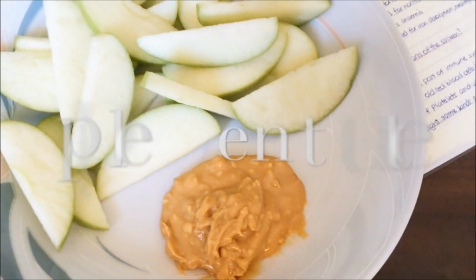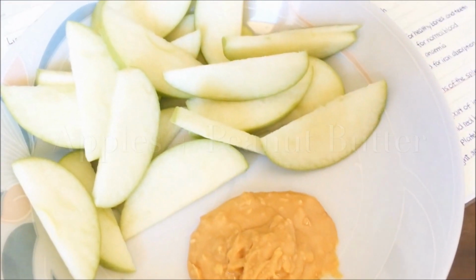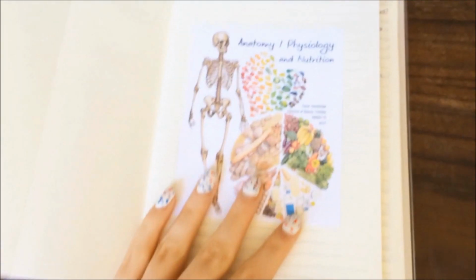And then in the afternoon at around 3:30, I will need a snack because I get so hungry in the afternoons. And this one was just apples and peanut butter, and it was so tasty because I have like a peanut butter addiction. It's like pretty crazy, guys.